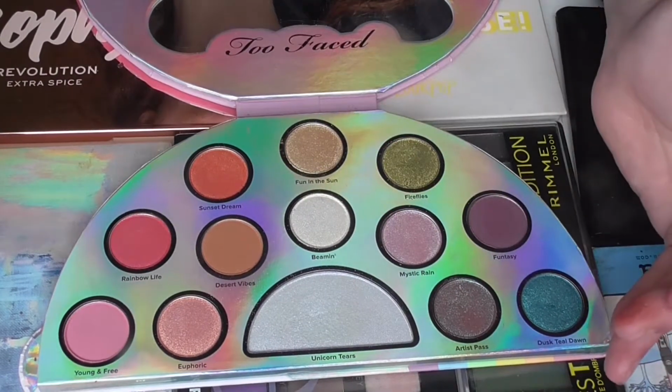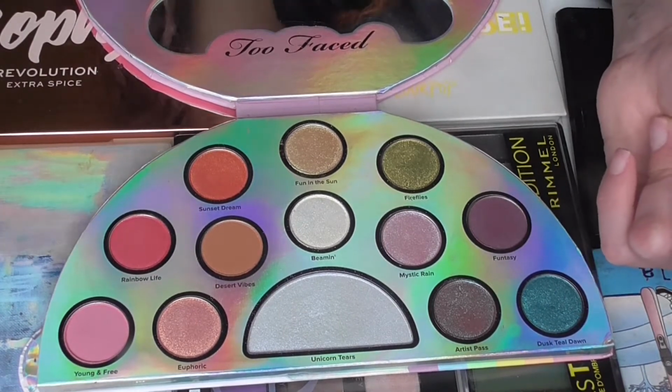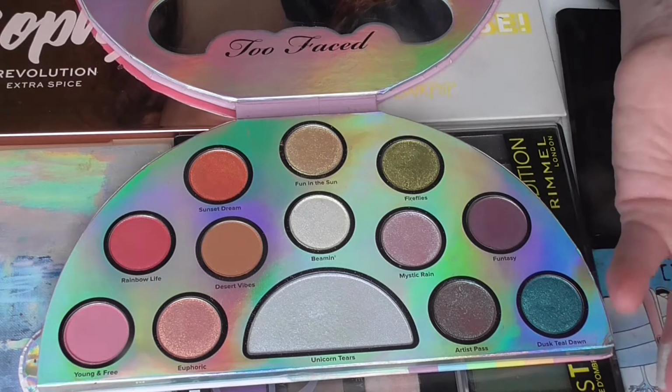Ultimately, I really love this palette. I'm glad that I bought it. I haven't used it in a long time, but it's never too late to break it back out. So I'm thrilled with this.